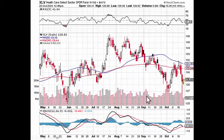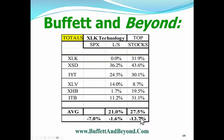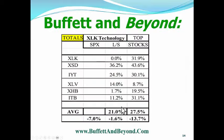Let us look at the healthcare sector, and we can see, well, the chart looks pretty bad. It looks like it's turning over. But let's look at the whole year. The whole year, it is down just 5%, while some of these other ETFs are starting to fall, and a lot of stock portfolios have fallen. But don't forget, our hedged ETF portfolio is up 21%, while the XLV, which is the healthcare ETF, if you try to hide there, you're down 5%. If you try to hide in the XLU, you're down about 17%. Folks, we would rather be hedged and be up 21% with much, much less risk than the market itself.